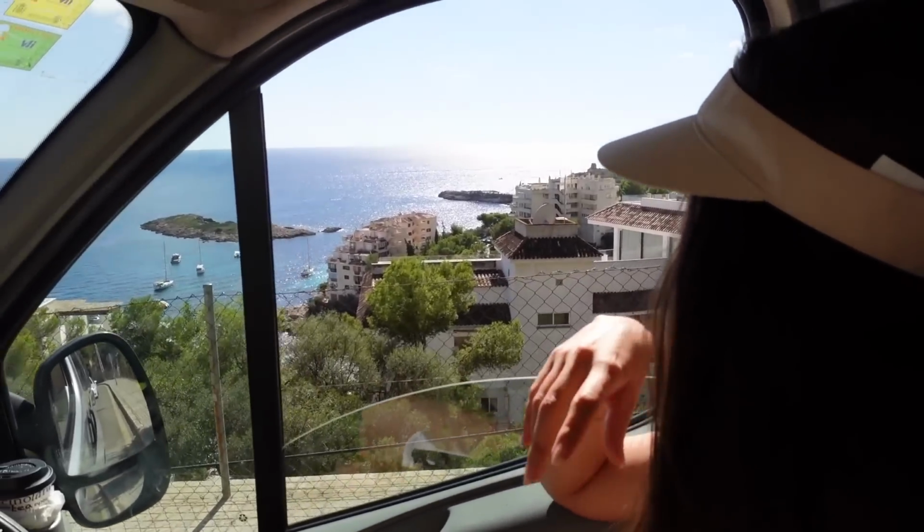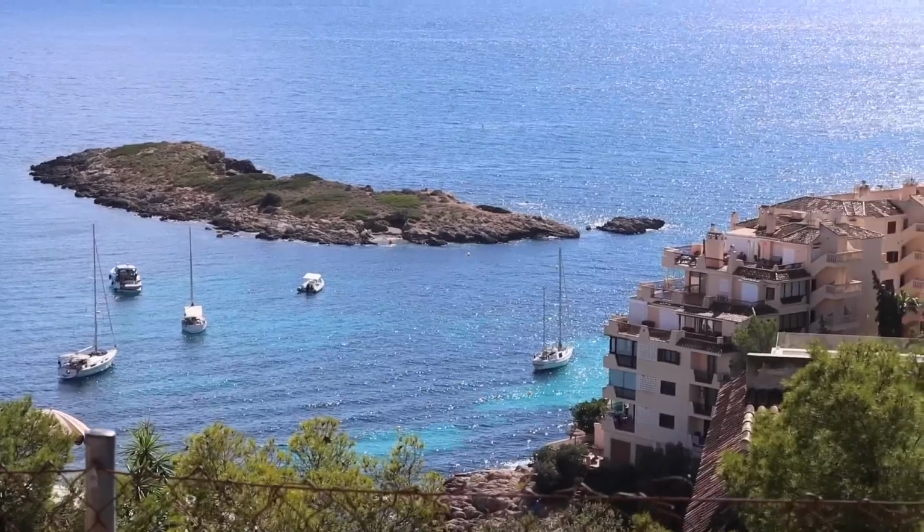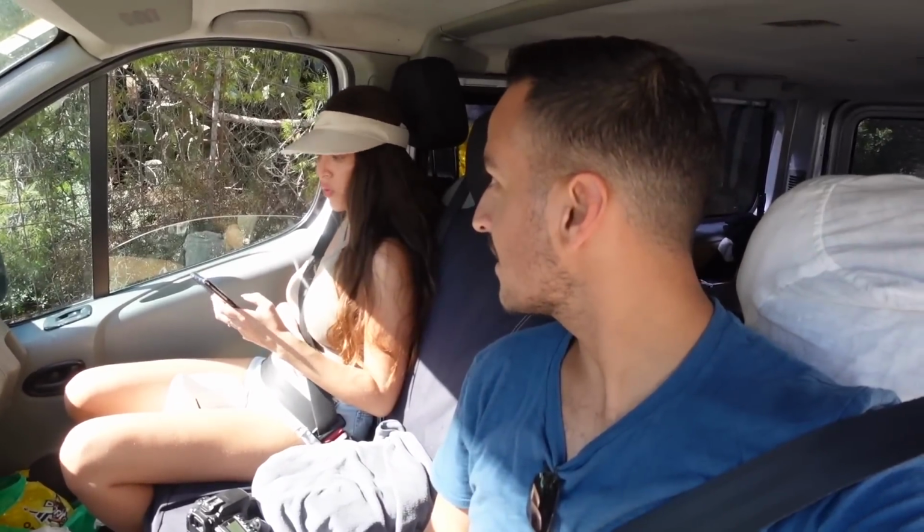Wow, look at the ocean. So blue. Did you note it on the map, this place? Yeah. We are noting things down on the map, points that are of any relevance to us, because it might be a beautiful spot to look for a house as well.